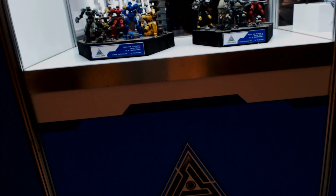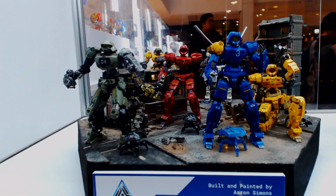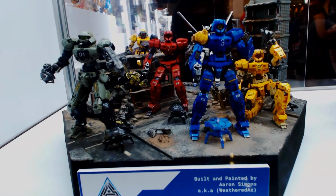Okay. Now this is not Gunpla. I understand we don't usually show it, but it's a special thing. Built and painted by Mr. Aaron Simmons, aka Weathered As, who was the GBWC Australian champion 2 years in a row.